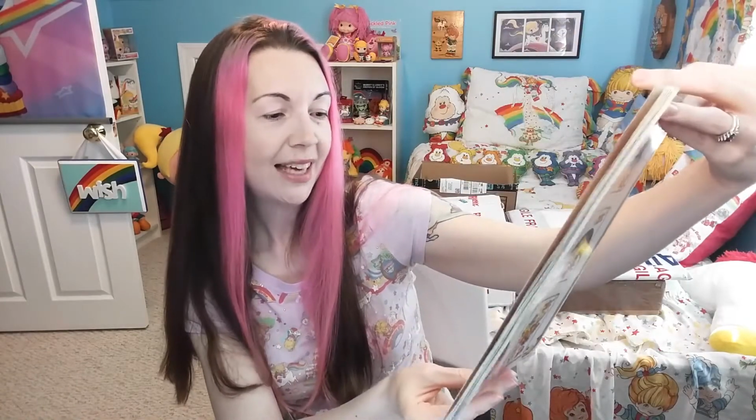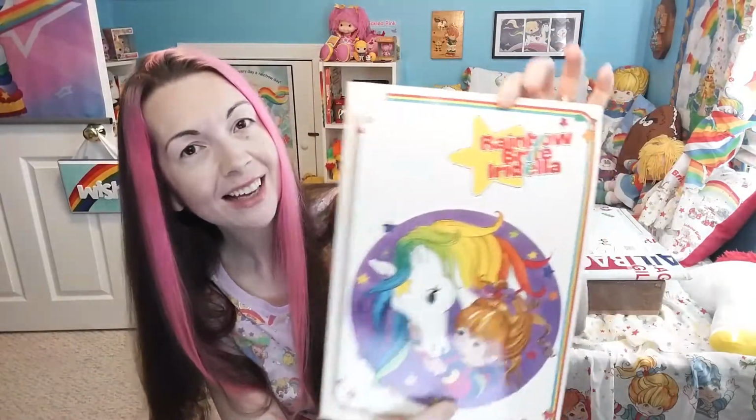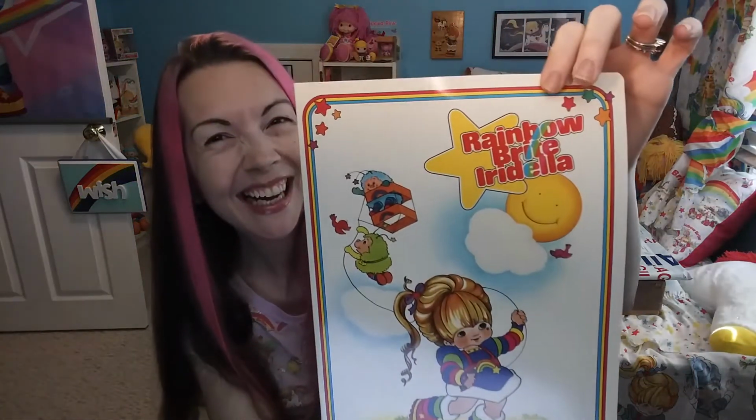But yeah, once again, the colors and the coloring and the shading are a bit different. So this has Rainbow Brite and then Iridella, which is what they call her in Italy. Oh my gosh! I'm trying not to take 20 minutes just on the notebooks, but they're so pretty. Oh my gosh, it has a smiling sunshine! This is adorable.